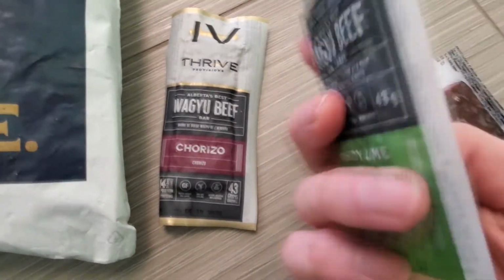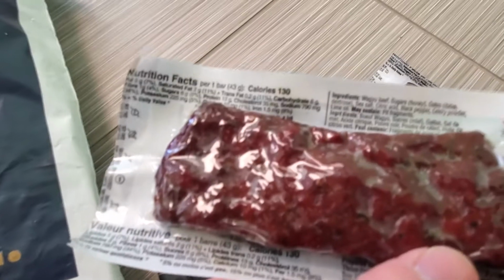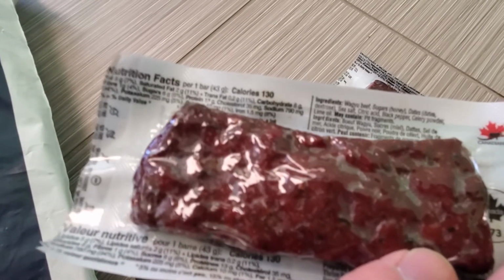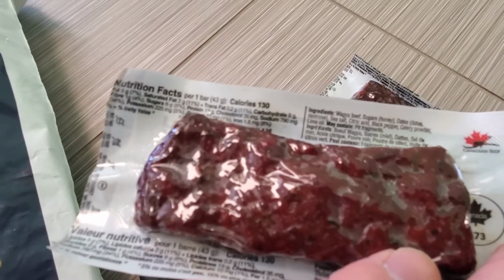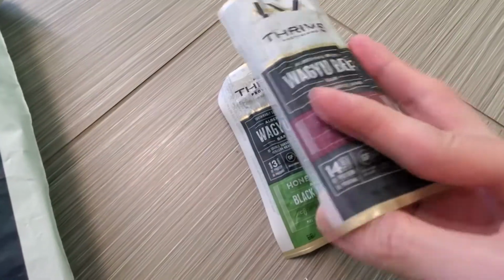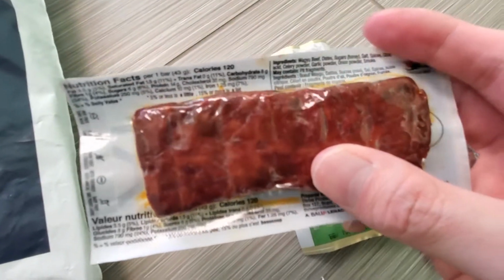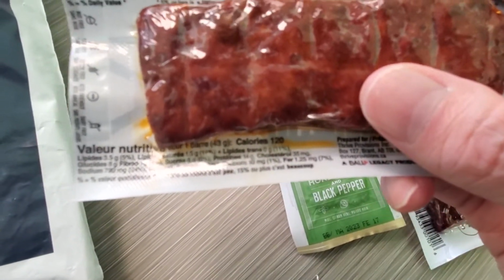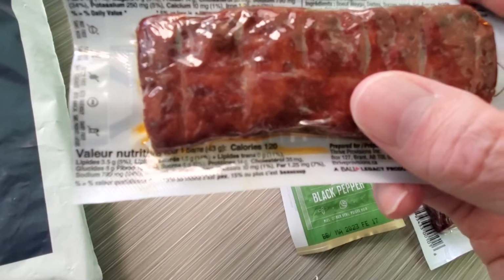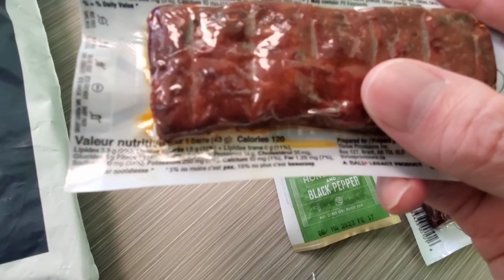There's this one here. This flavor is the honey and lime. We'll do a review of this one in an upcoming video. If you look at this one, it's Wagyu beef, honey, dates, sea salt, black pepper, celery powder, and lime oil. And then this one here is chorizo, and this one's oily. But it's basically Wagyu beef, sugar, honey, citric acid, celery powder, smoke, and so that's pretty much it.